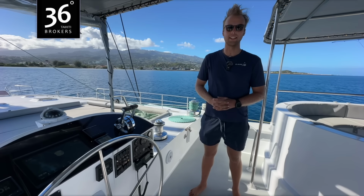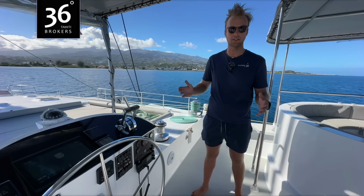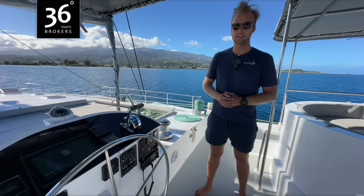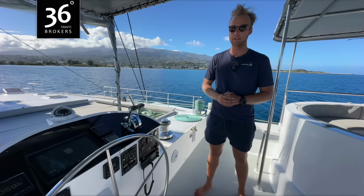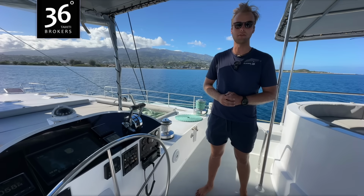Welcome to Tahiti. I want to show you around on this 82 feet catamaran that just came up for sale. I've been captain on it for 3 years. I started out in Seychelles Islands. We sailed halfway around the globe. We refitted in Australia last year, and then we took it out here to French Polynesia.